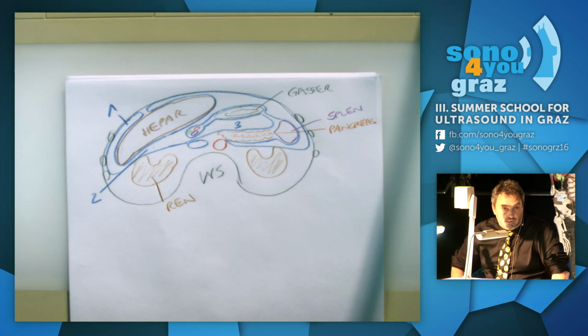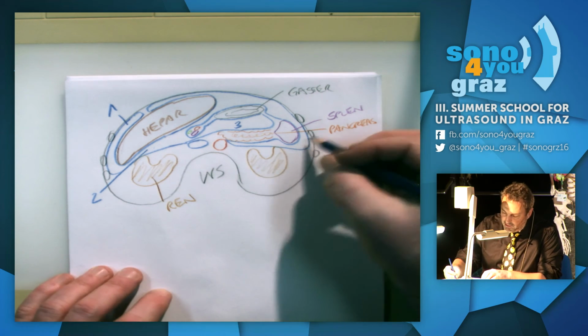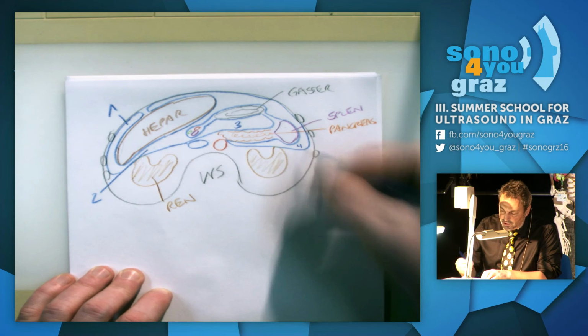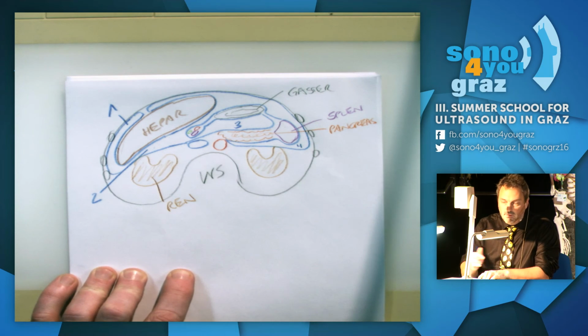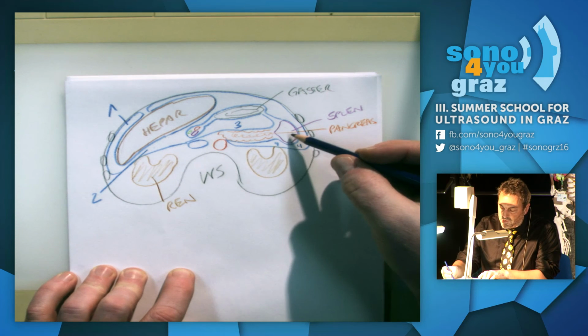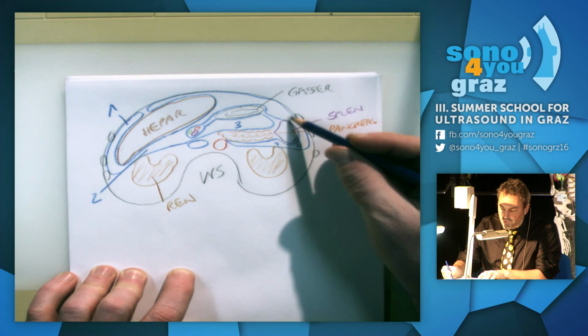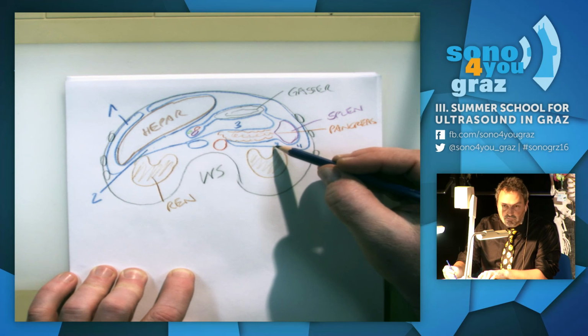What about something else? Well, what about the left side? Where's number 4? Collar's pouch. Now that's easy. You get the collar's pouch just over here. Of course, this would be also collar's pouch, in between the spleen and the kidney of the left side. And you see, the liquid will go just dorsally to the spleen.